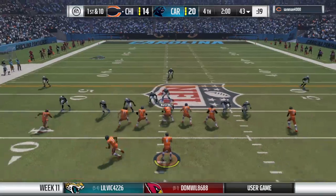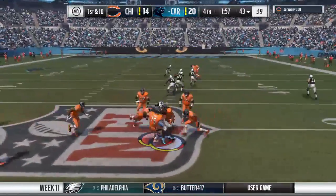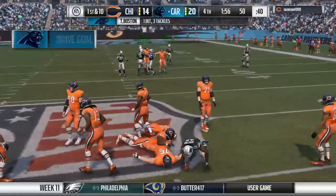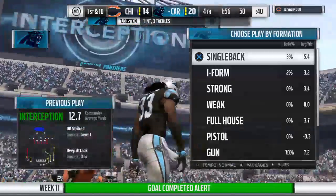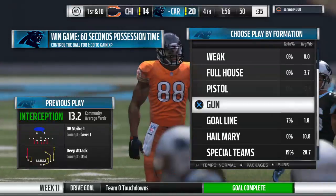Green, 39. They'll look to throw here on first down. And, a crusher there as it's intercepted. Picked off by Trey Boston. And his guys will set up shop at midfield at the 50-yard line.